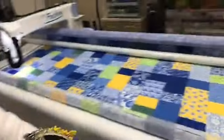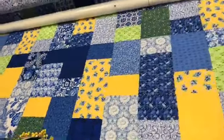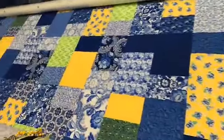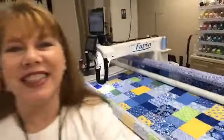All right, over here on this side is just a beautiful blue and yellow. I love blue and yellow quilts. They're so pretty. It's a really large quilt. Mr. MK just snuck out the door.